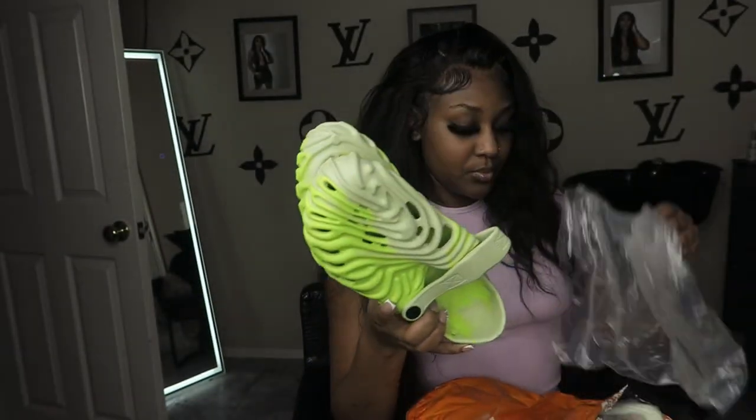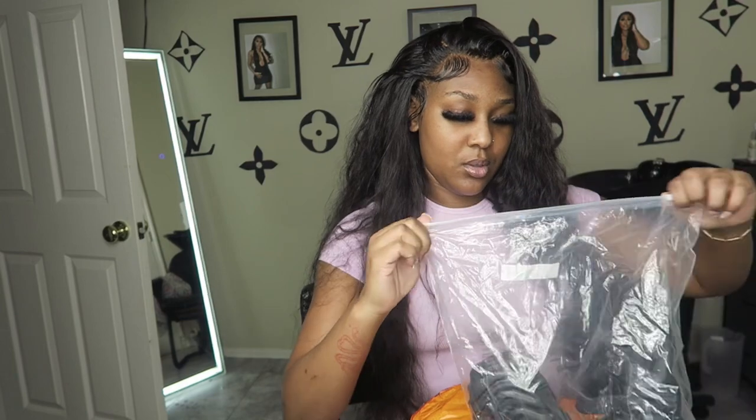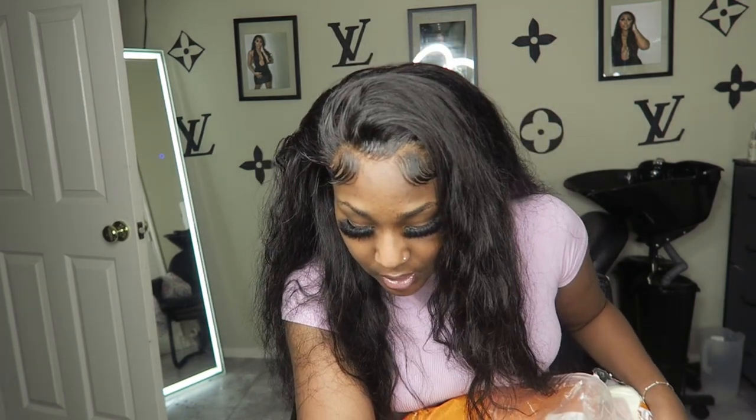I got a black pair too, which I'm gonna wear right now. And you know this is very good. I like these black pair. I'm gonna wear these right now. I gotta find an orange pair, but now I know what size I'm wearing. I can order some more. I'm for sure gonna put these on right now. The black pair fit perfect. The green pair is the pair that fit too big. But the black pair fit perfect.